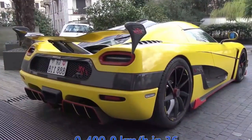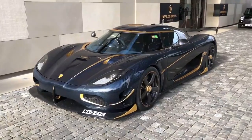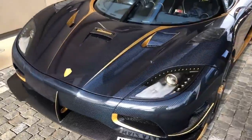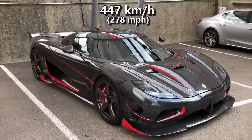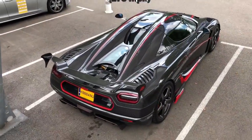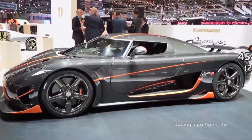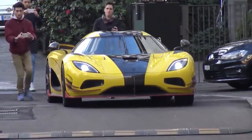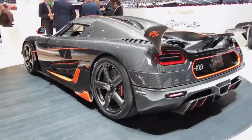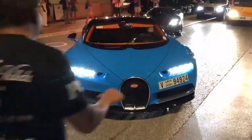Chiron by 4 seconds. Then came the fastest run. The speed record was set in the US, where on a closed Nevada highway, the Agera RS did an average speed of 447 km per hour. On the downhill run, wind assisted, the Agera actually did 458 km per hour. Anyway, the record is 447 km per hour, finally trumping the Bugatti Veyron Supersport's record in 2017. Thanks to its record-breaking stats, the Agera RS costs $2.5 million.